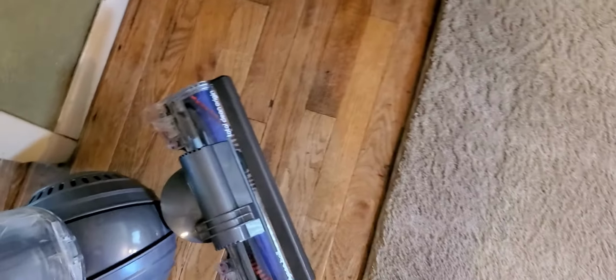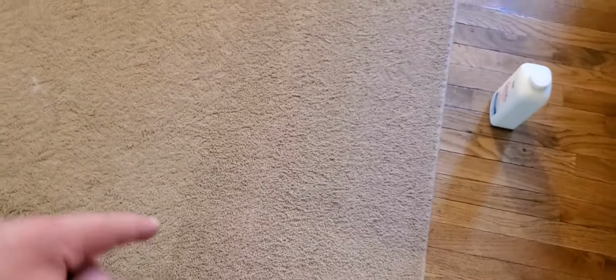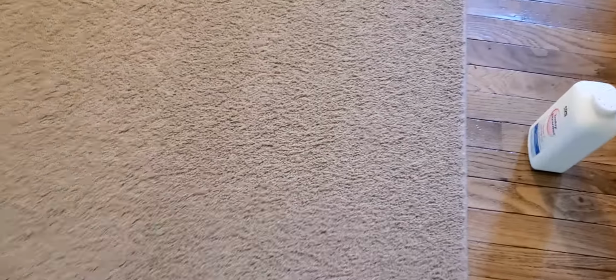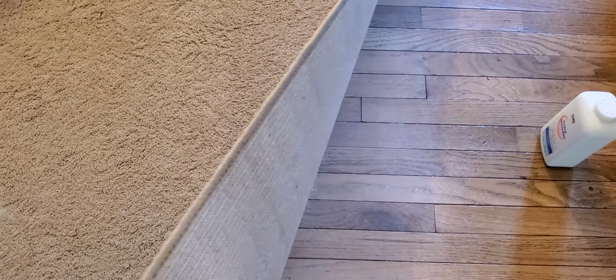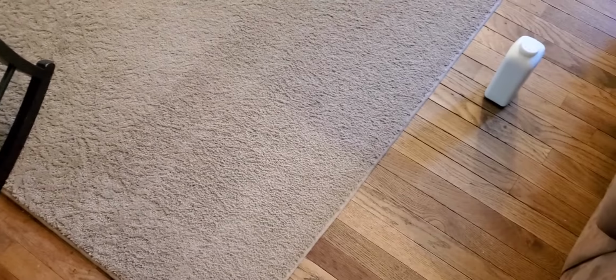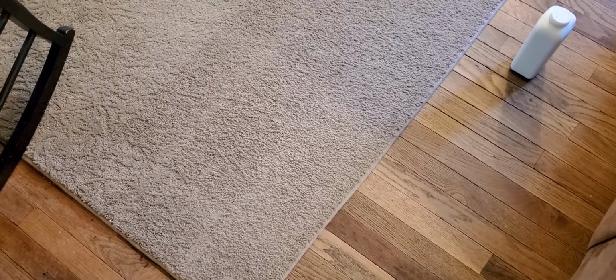That's because that's where the belt drive is on the Dyson. You can see it right in there. So it leaves that line, and that's kind of right on, if we look, so it's right in this area, if you're keeping your eye on it. And that's like right where the belt line is. So obviously if I continue to go over it, it's going to pull up whatever's left, from what we've seen so far.